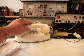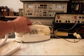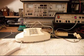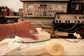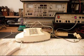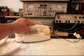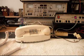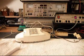Okay. So now what we can do is I can call my number and it'll be busy. Give you some dial tone. We'll call one other number. We don't need anything from there. Give you some dial tone.